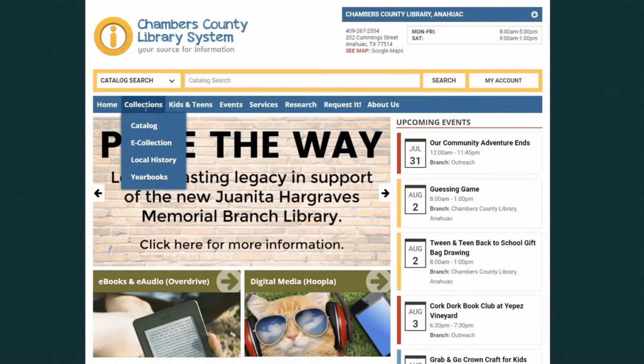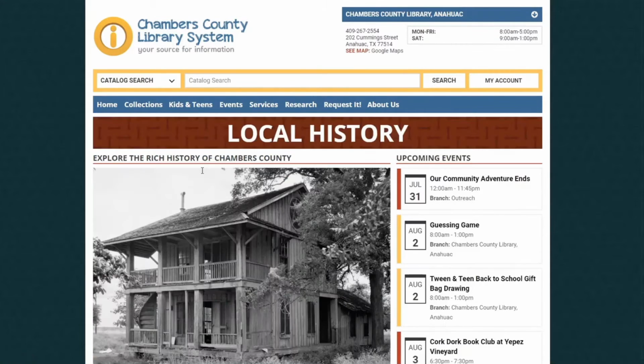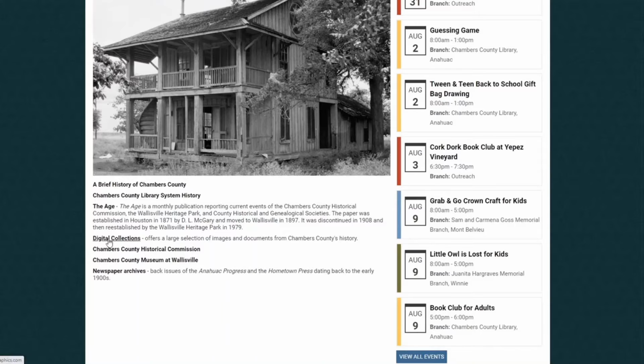We're going to go back to collections, to local history. Those of you who recognize the Chambers House, this photo is from before they did renovations to the structure in the late 1930s. Digital collections.